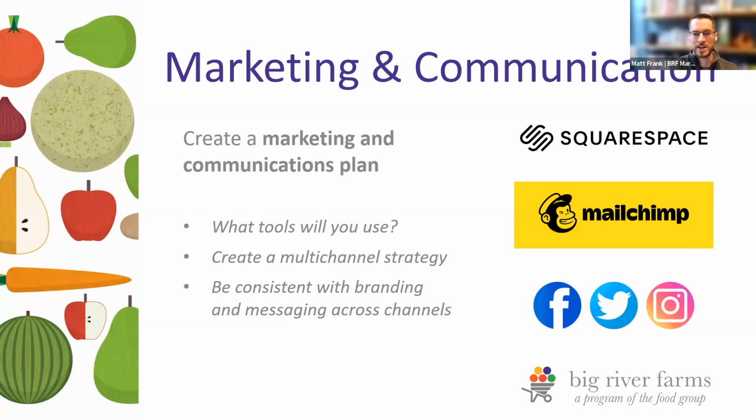The logos on the right side of this are related to communications and marketing, and all offer free tiers. Squarespace is a website building platform that you can open a free account with, and it is fairly user-friendly in that you don't have to be a web developer. You don't have to know the details of computer coding to know how to use it. It's all very visual and template based.